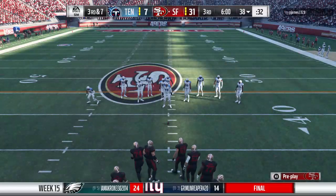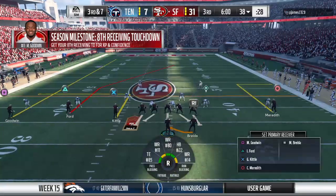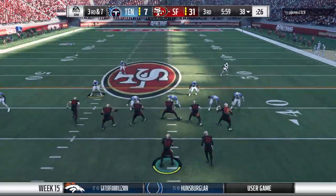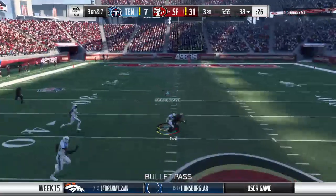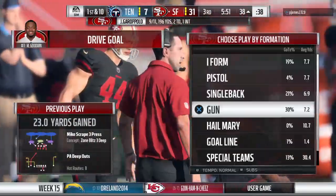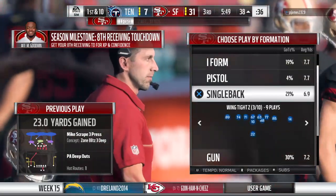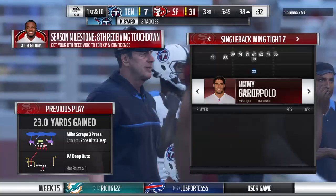The Niners on third down. They've been okay, 2 for 3 thus far. This is 3rd and 7. All right, here we go. On play action, it's Garoppolo. And he's taken down, but not before he gets this into enemy territory across the 40. And they're able to convert on third with a solid gain of 23.